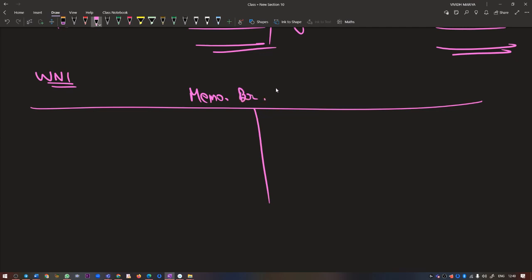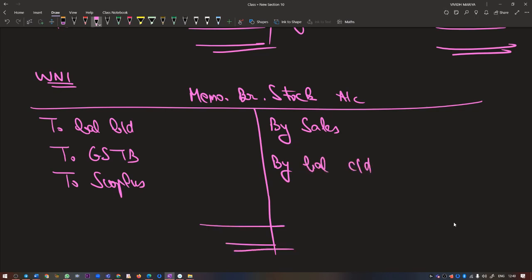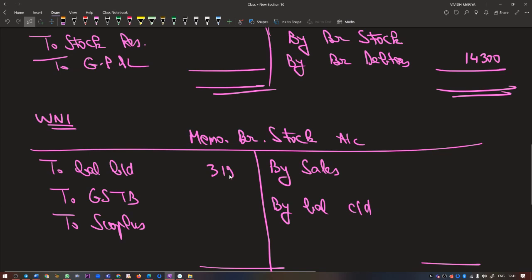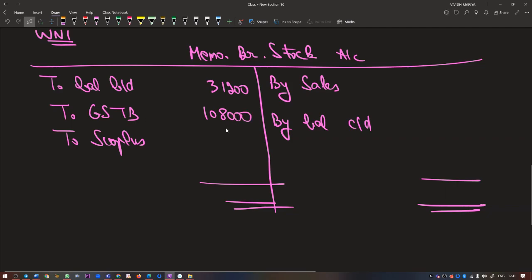Memo branch stock account. I said to balance brought down, to goods sent to branch, by sales, to surplus, by balance carried down. If nothing is there, I will tell you how. It's my job. 31,200. Goods sent 1,08,000. Surplus is 600.